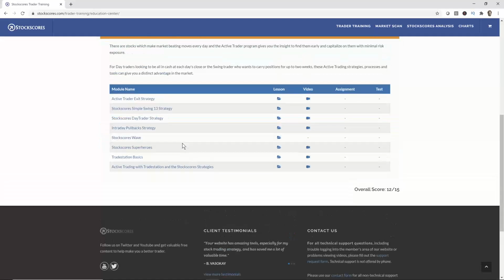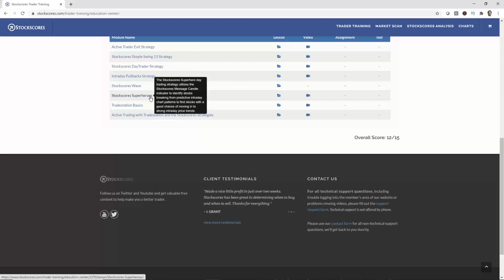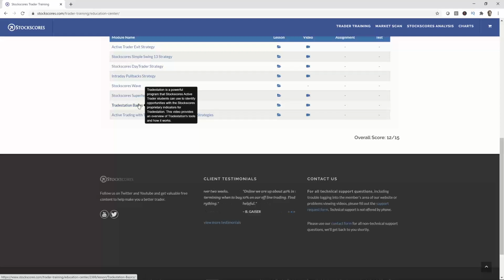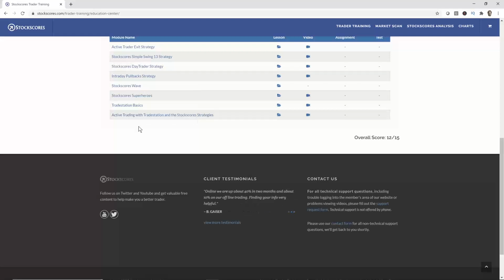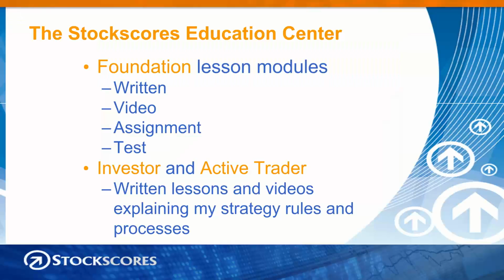And then there are the active trader lessons. So we've got the wave strategy, the superhero strategy, the intraday pullbacks, the day trader strategy. Also have a section on how to use TradeStation, active trading with TradeStation. So there are some lessons on how to use that software program specifically. The wave is brand new. I just uploaded this, so I don't have the video yet, but I'll have the video soon. All right, so that's all the online material. So we have the foundation section, the investor section, and the active trader section.